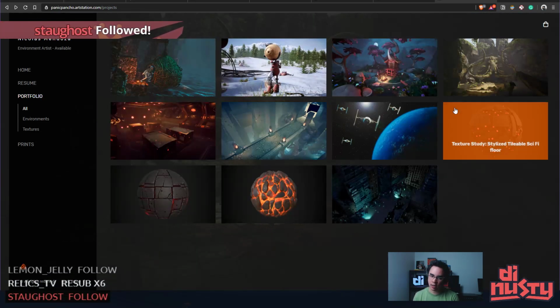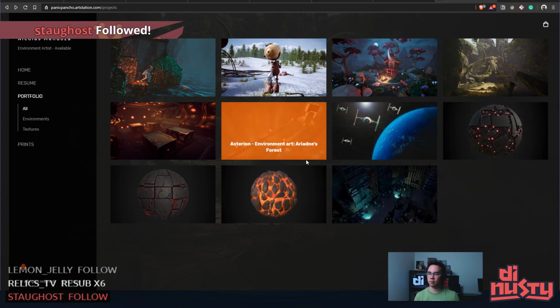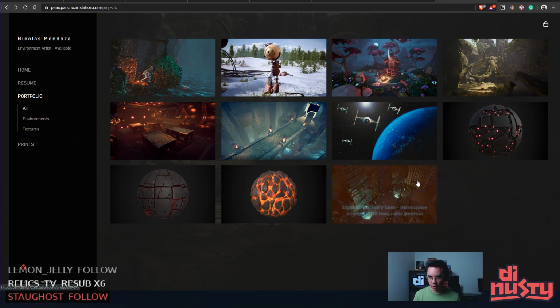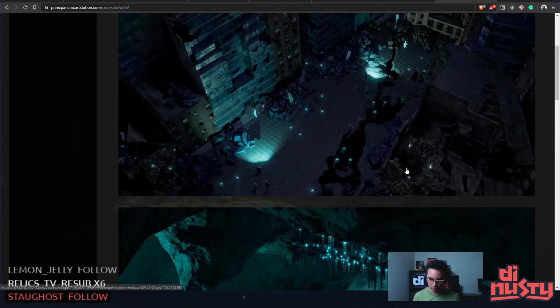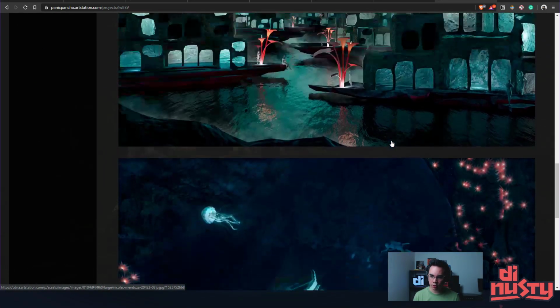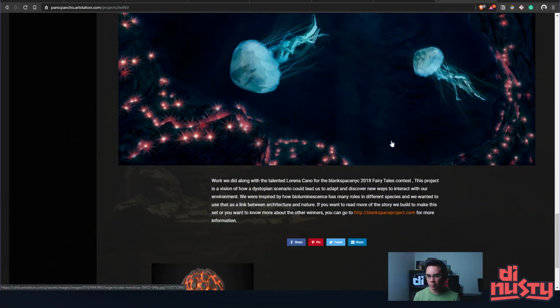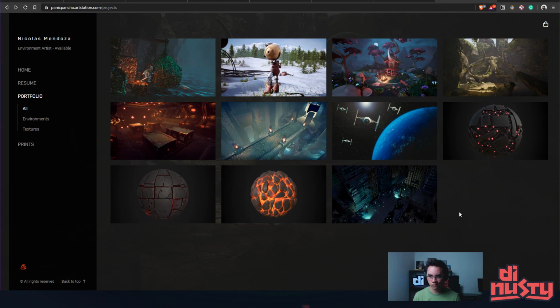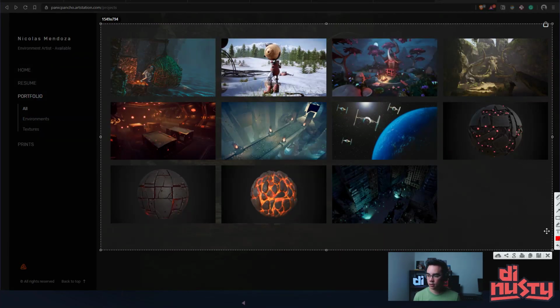Texture studies. If it's a study, I wouldn't put it in your portfolio unless it became crazier than you could have imagined, like it ended up being really strong. This one could also be, I mean, it's interesting, but I think this one isn't helping your portfolio. Straight up, I would do this.